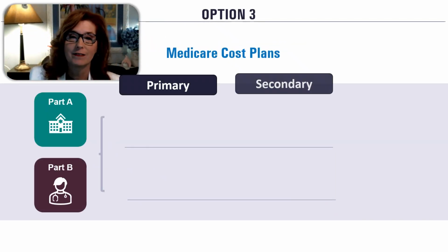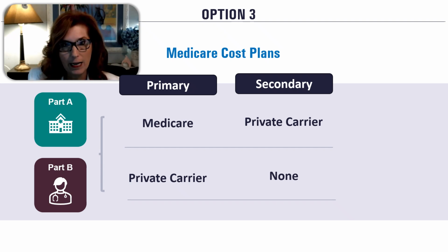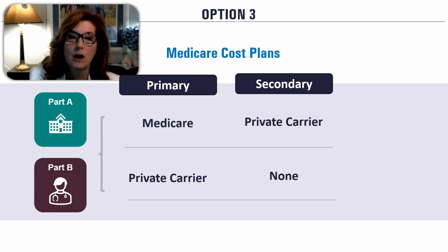Option three, okay. A Medicare cost plan is unique because your Part A claims go directly to Medicare the same as they would with a Medicare supplement. And the Medicare cost plan carrier pays secondary. That's on your Medicare A benefits. With Part B services, the provider bills the Medicare cost plan carrier directly.